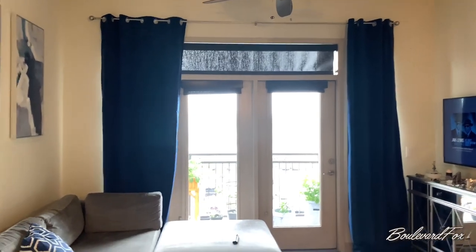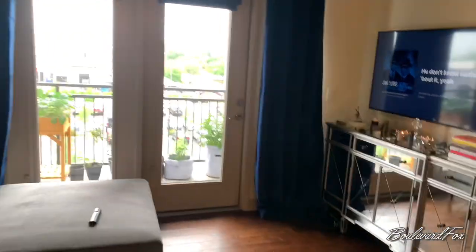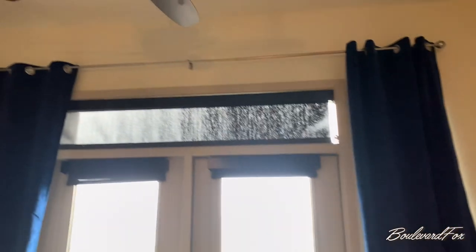These curtains are from Amazon. I love them. They're like 115 or 120 inches, as you can see, they're hung very high. The crushed velvet. Amazon is definitely the goat.